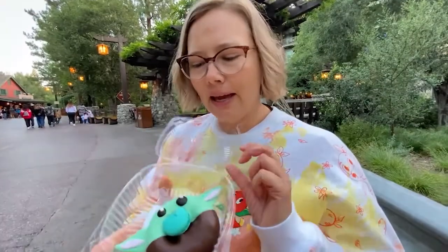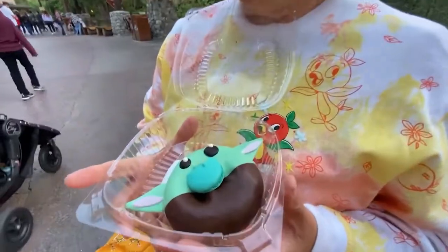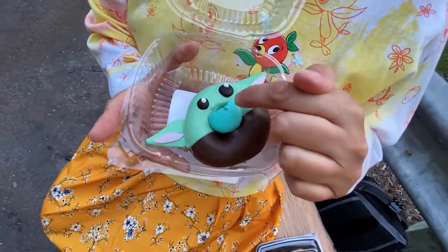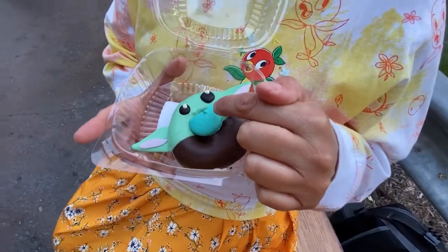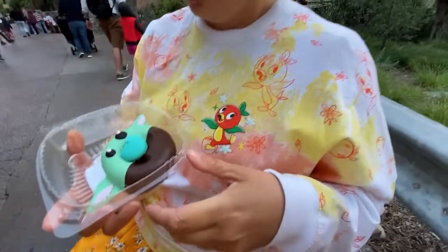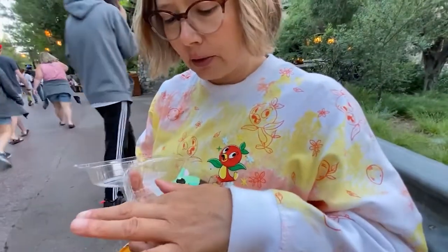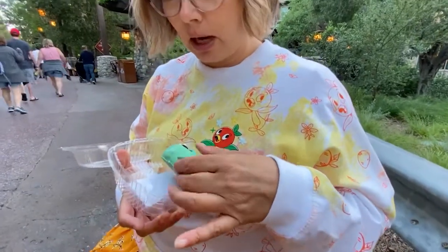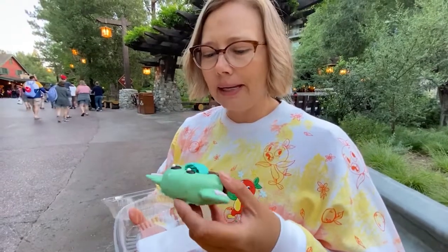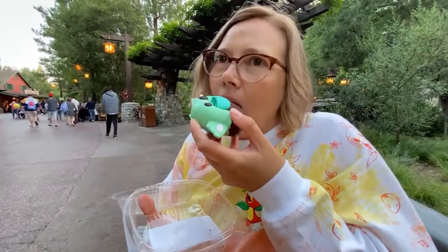Here is a better picture of our Baby Yoda Grogu donut, and look at the macaron, it's purposely taking a chunk out like he had a bite. Nom nom nom. We are so not hungry because we just had way too many tacos, but we had to try this at the park. Should I eat an ear, honey? No, the body is the donut. Eat the body.